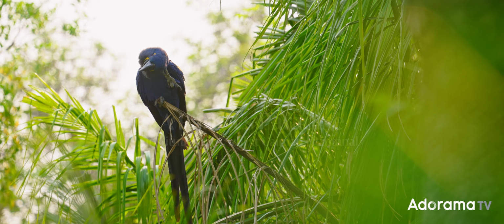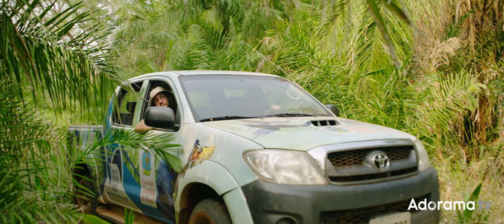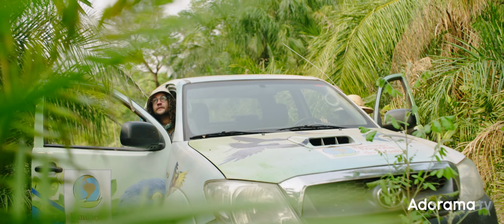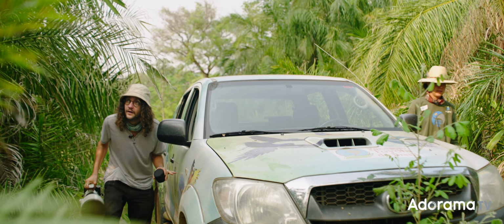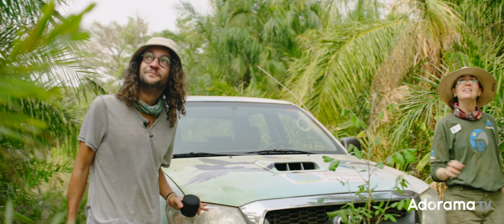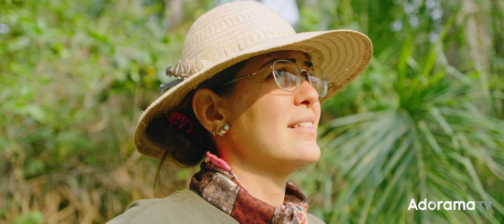So I'm here in Caiman, in the heart of the Pantanal, documenting the Arara Azul project, and this is the Hyacinth Macaw. And we're here this morning at a natural nesting site for this bird, and we're going to be going up to the nest, photographing them, and speaking with the project leader who is here studying this amazing species.